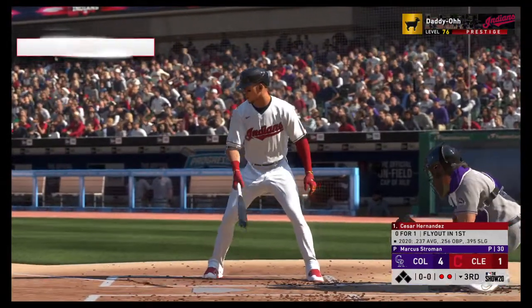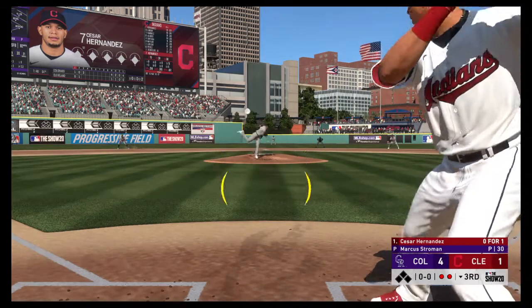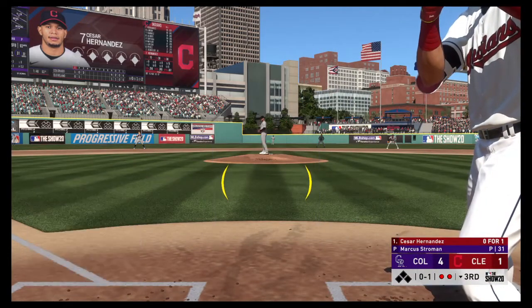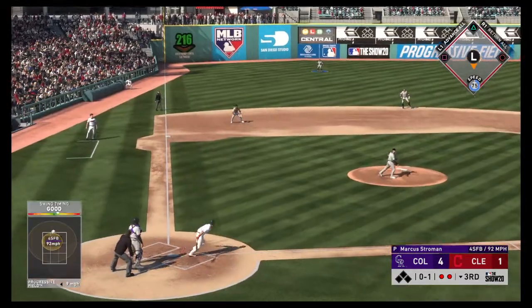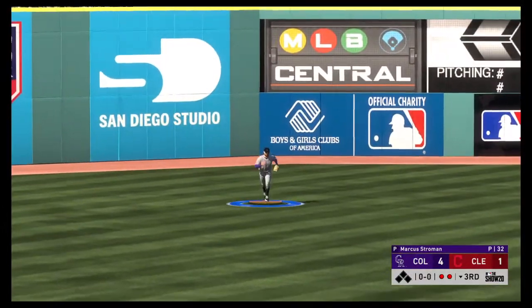Into the box, Cesar Hernandez. He flew out in his last at bat. Stroman looks in. Here's the first pitch. 4-1 our score here in inning number three. That's lifted the other way out to left. Pilar's there. And that ends the inning.